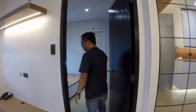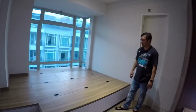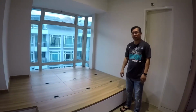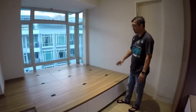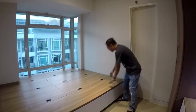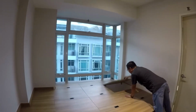Okay, so when you go inside the bedroom now, ang gusto ni client is a platform bed. No, so especially pag nakatira ka sa condominium, kailangan mo ng lots of storage para sa iyong mga gamit. So, this is a platform bed. It's a bed and at the same time, storage na rin. So, dito mo lalagay yung mga extra gamit mo. So, marami siyang pwedeng malagyan.